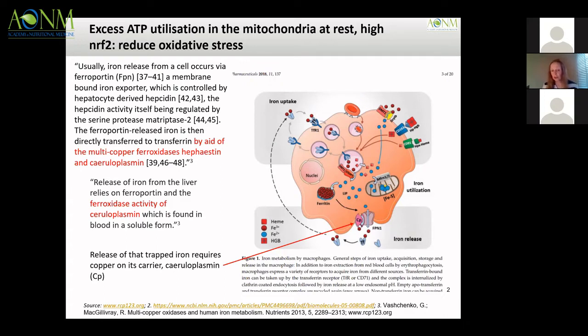Without bioavailable copper, you're not going to be able to release it through the ferroportin doorway, and you'll get all sorts of dysregulation, particularly after COVID, interestingly. COVID has led to iron dysregulation, which we did touch on a bit in the long COVID day held by Biolab a few weeks ago.